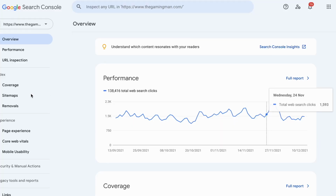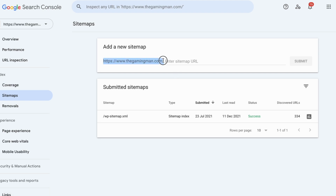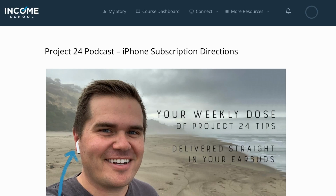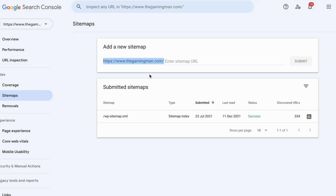To do it is very simple. Go to Google Search Console. On the left hand side under Index, press Sitemaps. Then go to the home page of your website and copy and paste the link directly into sitemap. You will see if it's successful, and in green, how many URLs were discovered. Or if this doesn't work, I think you can download a skeleton via WordPress and then submit it via that.